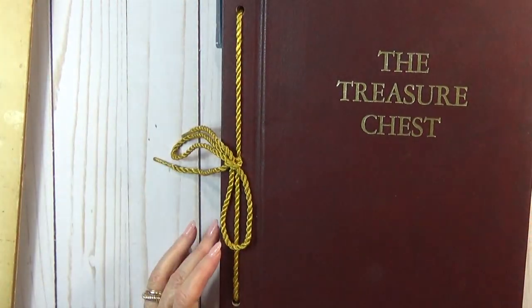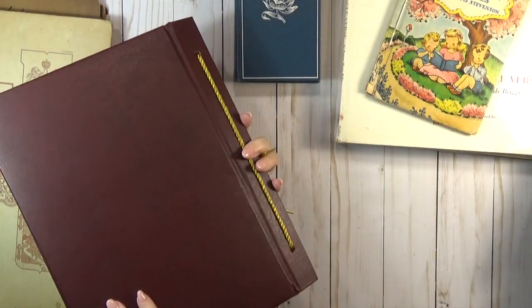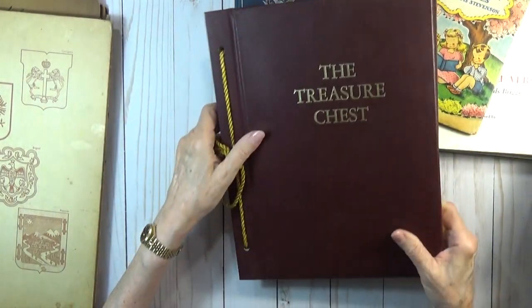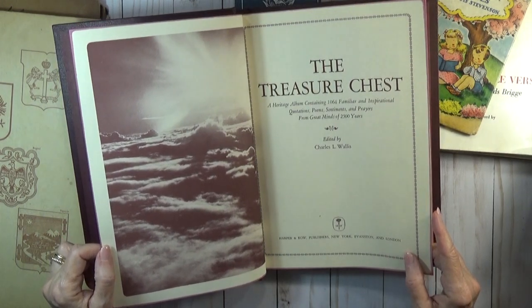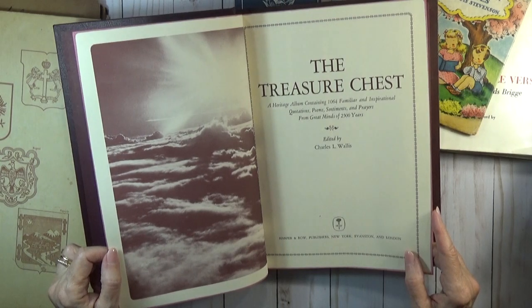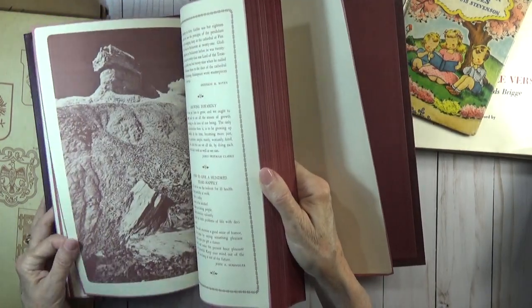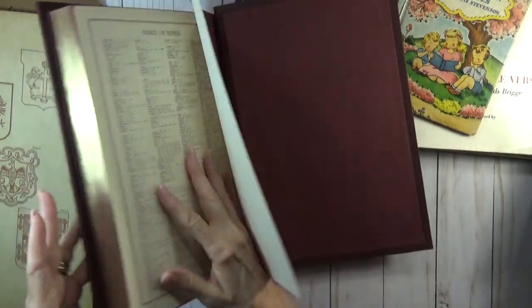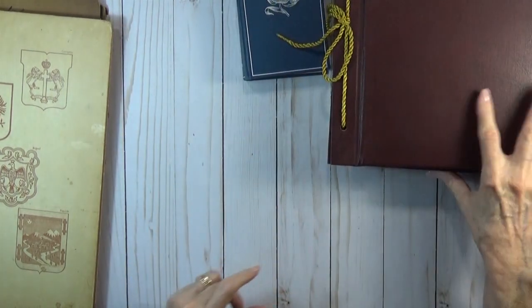Yes, I'm almost finished now, and I hope that many of you have had the patience to stay with this, because this was some good finding. Cord tied treasure chest, front and back, lovely condition. And then I said, oh, look at this puppy. It's gold all around the 3 sides. Well, what have we here? Treasure chest, a heritage album containing 1,064 familiar and inspirational quotations, poems, sentiments, and prayers. But isn't this just lovely, lovely quality paper, and ready to be used for any art projects that you might have. And just the paper and the cover and the tie, I had to have that one.